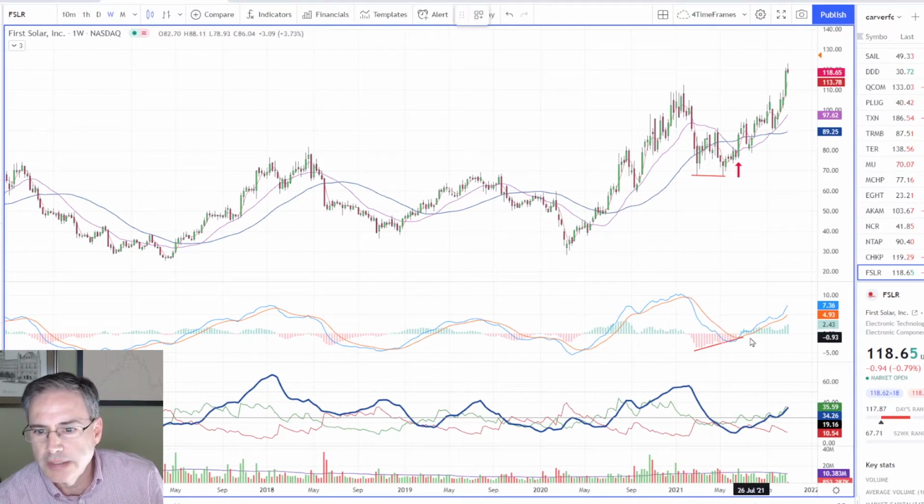Number one is that there was overrun in the MACD lines themselves, meaning they came down and they overran the 0 line. And when that happens, I'm usually inclined to want to wait for the next pullback after that.